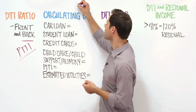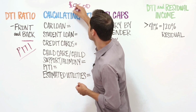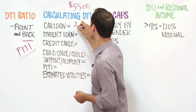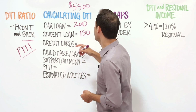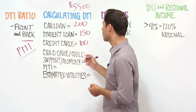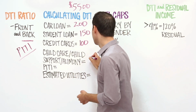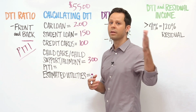To keep the numbers nice and round, we'll say that your gross monthly income is $5,500. And in terms of debts, these are the ones that we're going to work with for this example. So we'll say that you're paying $200 a month for your car loan, that your student loan payment is $150 a month. You've also got credit card bills that you're staying on top of, and we'll say you're paying $100 a month toward that. Whether it's childcare, child support, or alimony, just for the sake of an example, we said this is coming out to $300 every month that you're paying.